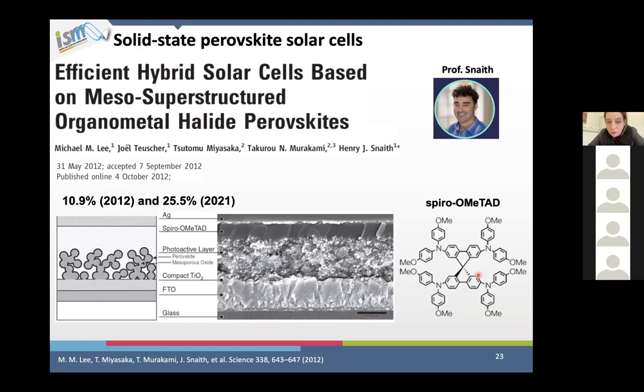So you can see here the cross-sectional view of perovskite solar cells, where we have mesoporous titanium dioxide, where perovskite is also infiltrated inside. And here we have the Spiro-MeOTAD layer and the back contact metal, gold or silver, in this case silver. So N-type titanium dioxide, P-type Spiro-MeOTAD.